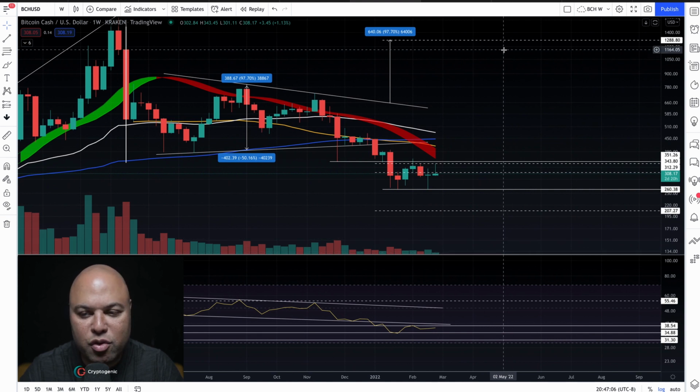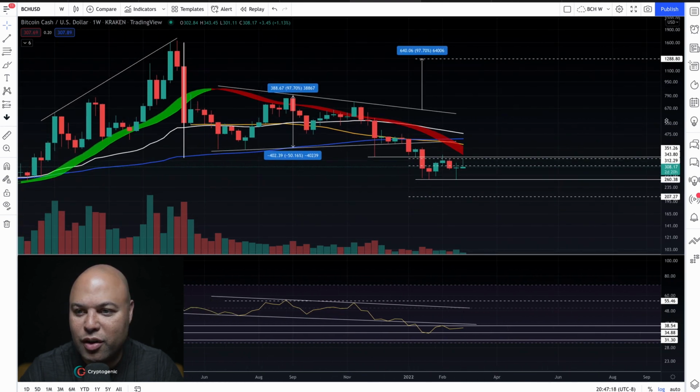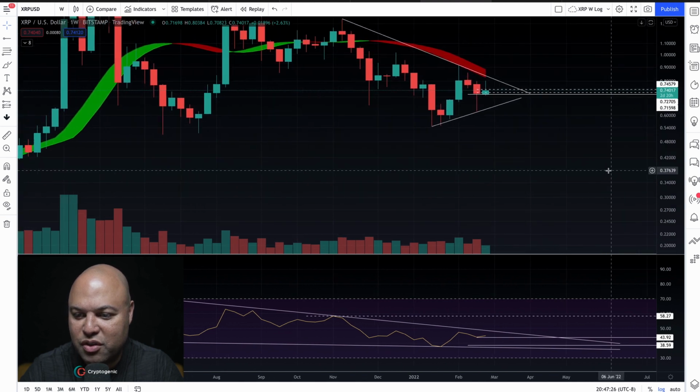It could be that the reversal that we saw at the end of last week was temporary. But I just don't think we're going to come back down and tap this line again. I just don't think so, but I could be wrong. XRP is at 74 cents. It looks very strong. We're getting nice support.